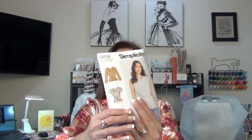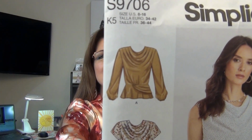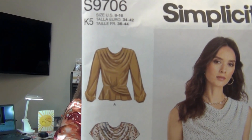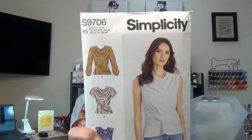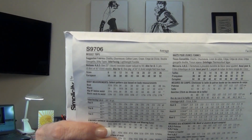is 9706. This is the top that I'm wearing in the video. I'm doing the long sleeve here with the elastic at the wrists right there. That happens to be view A. This pattern, it's been out. It's rated as average, and I really like it. I'm wearing it now, and later in the video I will model it for you. But just to talk about it, let's see. It calls for challis, charmeuse, which is what I'm wearing, cotton lawn, crepe, crepe de chine, double georgette, and silky types. And it has an invisible zipper and a lot of beautiful detail on this top.